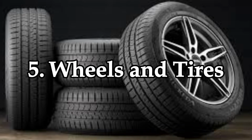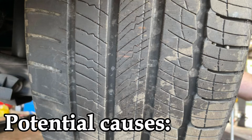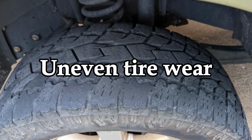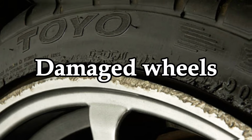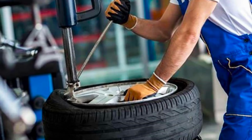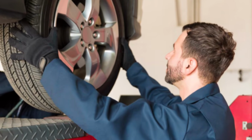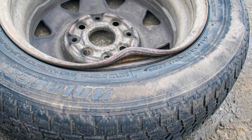Five, wheels and tires. Wheel and tire issues are common culprits for vibrations. Symptoms: vibrations that change with speed, uneven tire wear. Potential causes: unbalanced wheels, which can occur over time or after tire replacement. Uneven tire wear, often caused by alignment issues or failure to rotate tires regularly. Damaged wheels, with bends or dents from hitting potholes or curbs. Solution: balance wheels regularly, typically every 5,000 to 8,000 miles, or when installing new tires. Maintain proper wheel alignment and rotate tires according to the manufacturer's recommendations. Replace damaged wheels or tires that cannot be repaired.